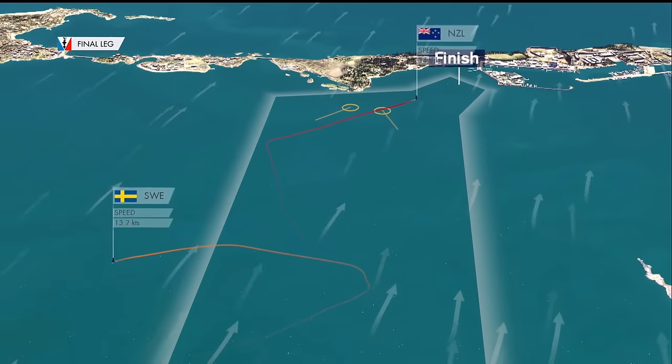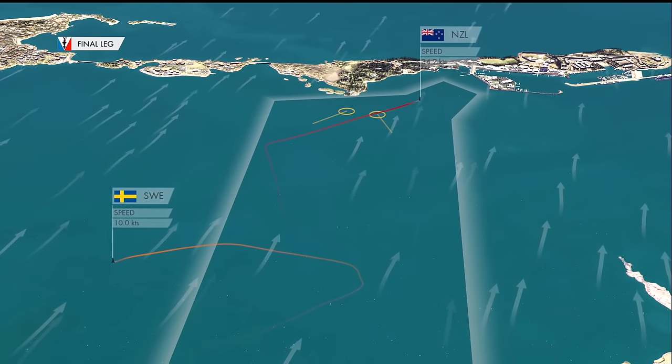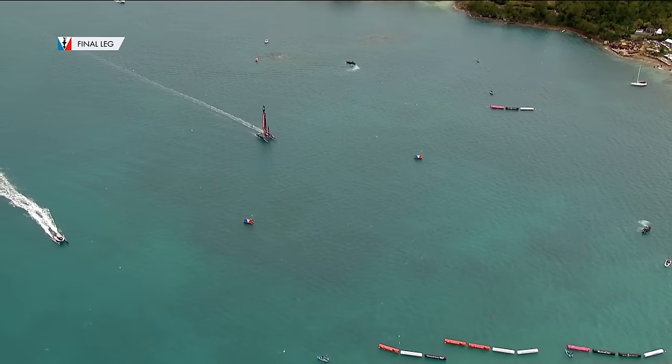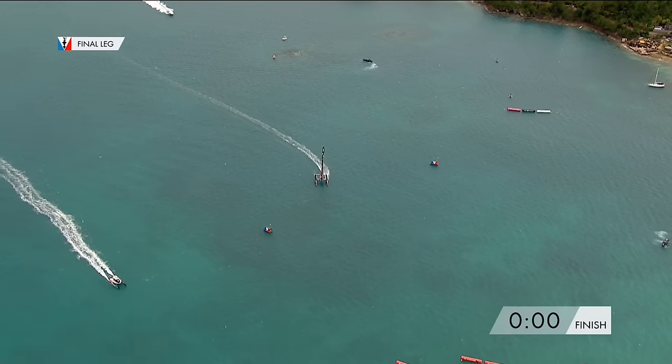What's going on with the Swedes? Something's wrong with the Swedes. They're going very much in the wrong direction at this point. You've got to get a camera on the Swedes. Clearly they have problems. I'm looking out on the race course right now, and I didn't realize they had careened off, but clearly they have an issue.